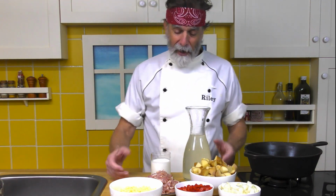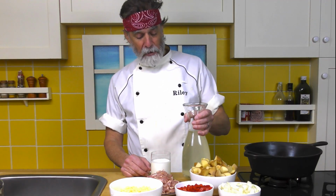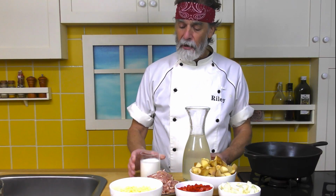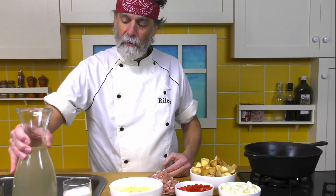They're very nice. You can usually find them in the supermarket here. All right, across the back, the liquids. I've got 4 cups of chicken stock and 3/4 cup of heavy cream. That's 35% plus cream. I'm just going to move those to the side because they're kind of getting in my way. Let's put them over there for right now.